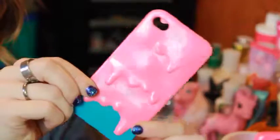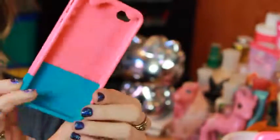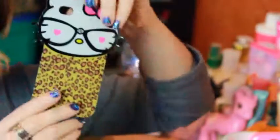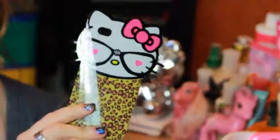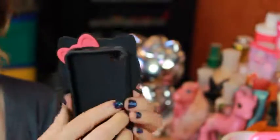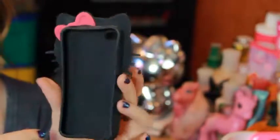And then this case right here is very, very common to have. It is the ice cream melt case that just looks like that and goes on the phone. And then I have the super cute little Hello Kitty one that just has leopard on the bottom. I've seen this on eBay, and again, it's kind of silicone, but the back is a hard plastic. She's so cute, in her little geeky glasses.